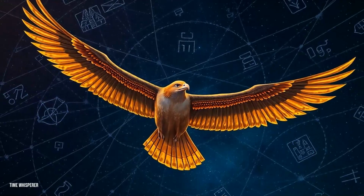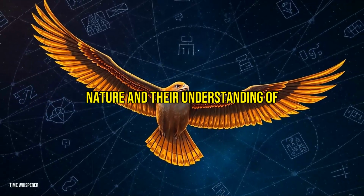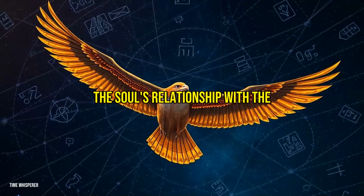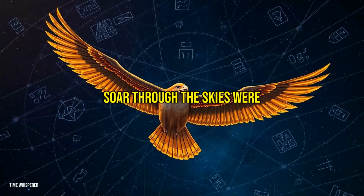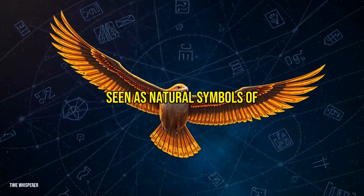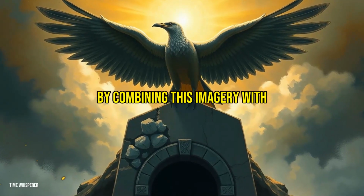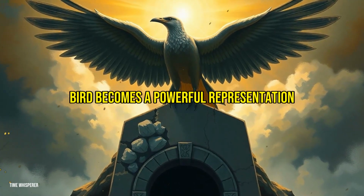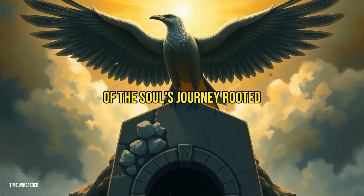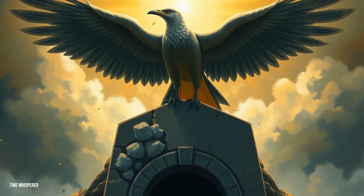The Ba bird also reflects the Egyptians' deep connection to nature and their understanding of the soul's relationship with the cosmos. Birds, with their ability to soar through the skies, were seen as natural symbols of transcendence and freedom. By combining this imagery with a human head, the Ba bird becomes a powerful representation of the soul's journey, rooted in human identity yet capable of reaching divine heights.